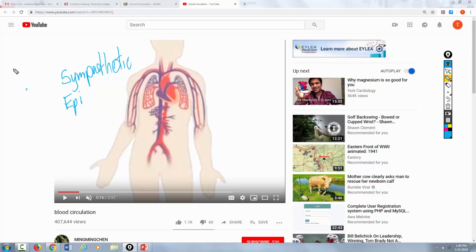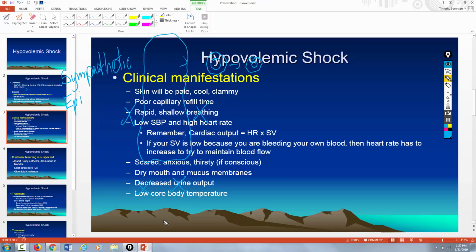So when you're bleeding your own blood, that's stressful to the body. So what do you want to do? You want to maintain blood flow to the core. So the sympathetic nervous system is going to cut off blood flow to the non-essential parts of your body, the skin and the extremities. The sympathetic nervous system is going to cause the muscular wall of those arteries to massively constrict. Boom. And blood always takes the path of least resistance. So you're not going to be sending blood to your extremities and skin. And that explains why it's cold, pale, clammy. Poor capillary refill time: you push on somebody's nail bed, because not a lot of blood flows there, when you push it away, it's going to take a long time for it to come back.